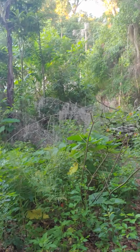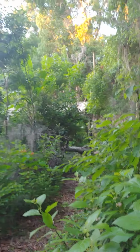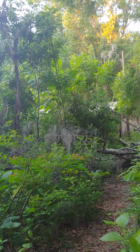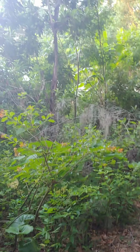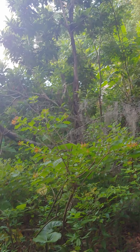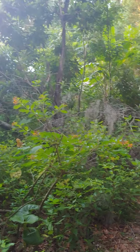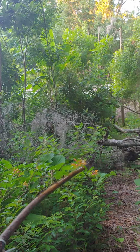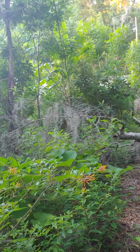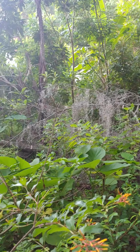What do we have here? Oh, let's go inside the gate. I'll show you this. Directly in the front of the picture is a fire bush, which took a hit during the winter. These are nice little fiery, peppery flavored berries. Got several of those. They're really a zone 10 plant.